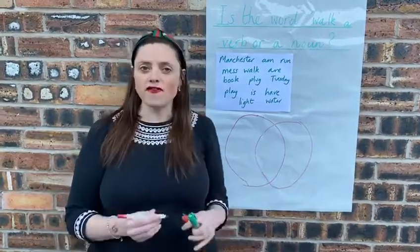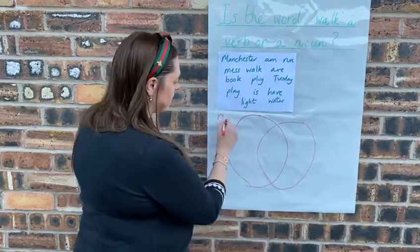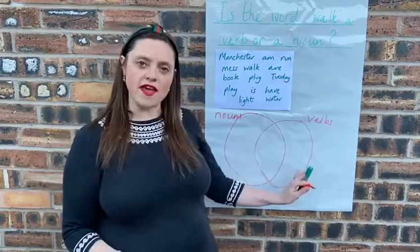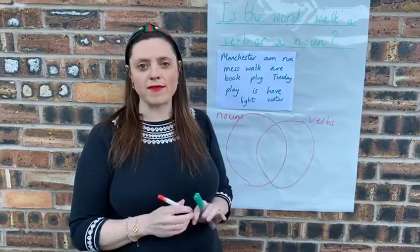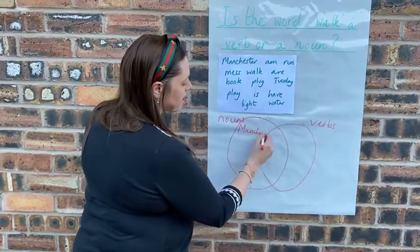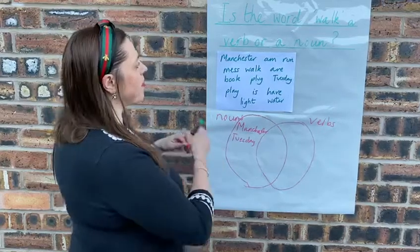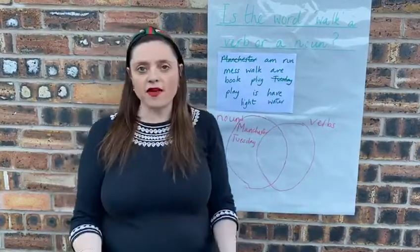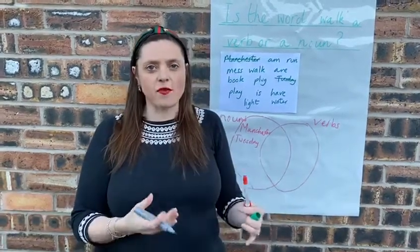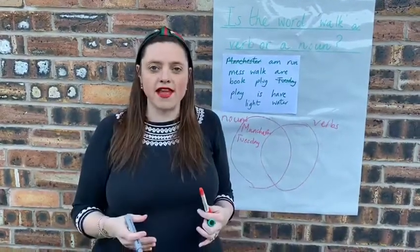a Venn diagram. Well, we often use these in maths when we're categorising numbers or criteria, but we're going to do it today for grammar. And we're going to have nouns here and verbs here, and words that function as both a noun and a verb we're going to put in the middle. So yeah, I know that we've got Manchester and Tuesday, and they're both proper nouns, so they're both definitely going to go into the noun side, and we can get rid of them from our list. And they're definitely proper nouns, and that's the name of places like landmarks, names of days of the week, months of the year, languages, nationalities. They all deserve it. Your name deserves a capital letter because it's a proper noun.